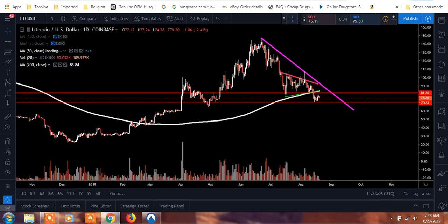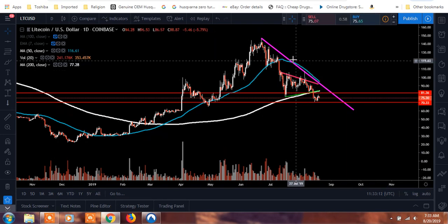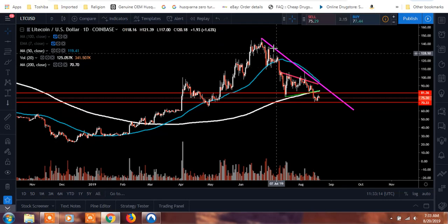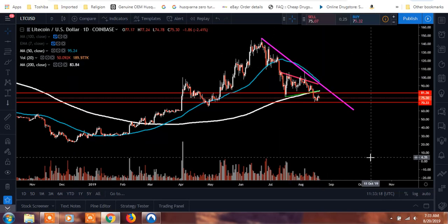Next one's our 50 moving average. I'm going to throw that one on for us. You can see that has a big hook now, guys, and that's basically acting as overhead resistance as well as lining up with this trend line here. So that's a tough one to break out of, that 50. We really need to watch that.